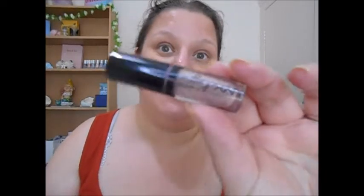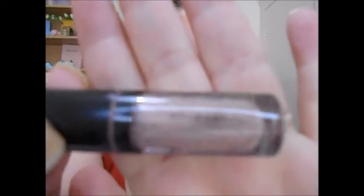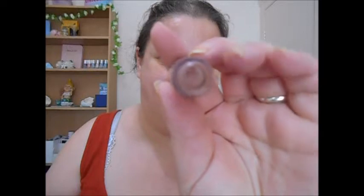And the final empty I have is something that I am so proud of myself for, and that is my NYX Lip Lingerie in the shade Corset. It is gone. It is gone. There is nothing in there. It is all gone. So it is all cleared out.